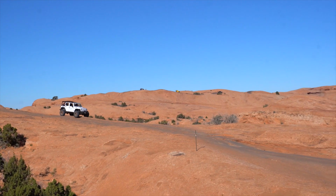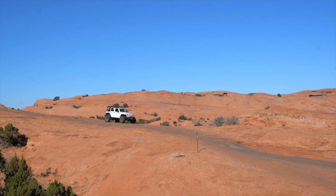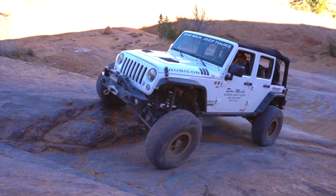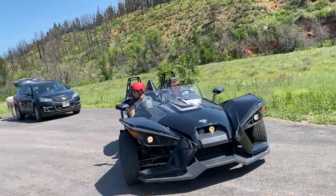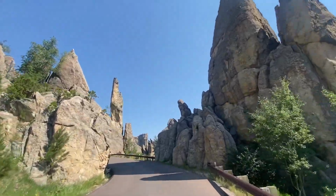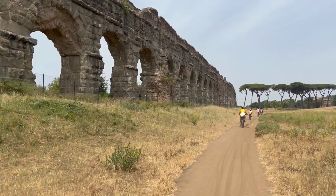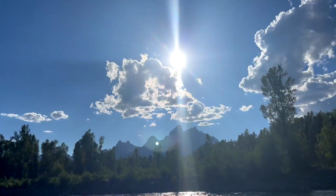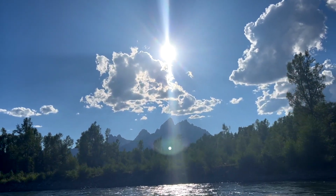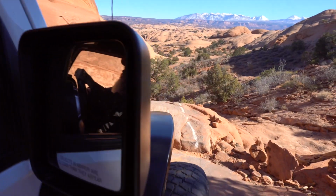Before we close the book on this memorable adventure, I'd like you to think about something in relation to your travels. In the past year or two, we've had some adventures in this amazing world of ours that I will never forget. We rode a slingshot through the twists and turns of the Black Hills of South Dakota. We rode e-bikes to the aqueducts in Rome, venturing through the countryside along the ancient Appian Way. We rafted on the Snake River in beautiful Jackson Hole, and we rode a horse into Bryce Canyon National Park. These are a few of our family travel memories I'll treasure forever.